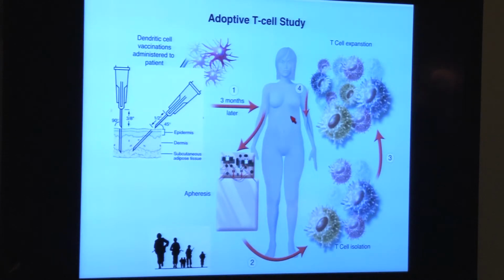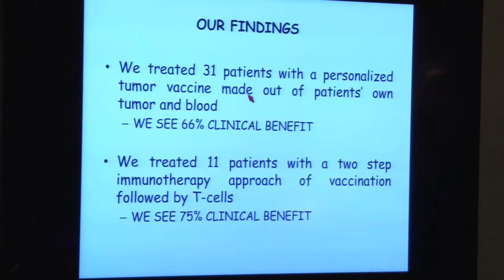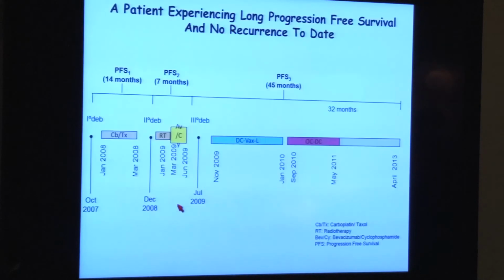So I'm going to just give you a bit of summary. Our findings: we treated 31 patients. We see about 66% clinical benefit, and 11 of those patients went on to adoptive T cell therapy trial, and here we see about 75% clinical benefit. I will elaborate more on the results. I'm going to give you a couple of examples of those patients.